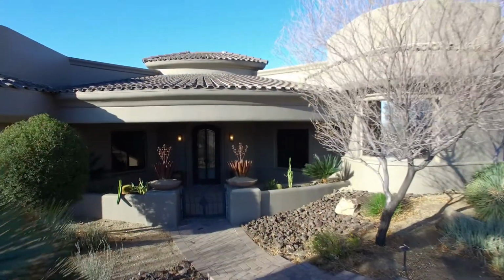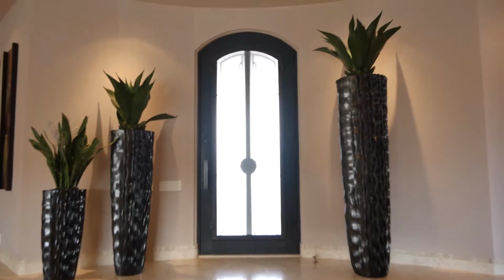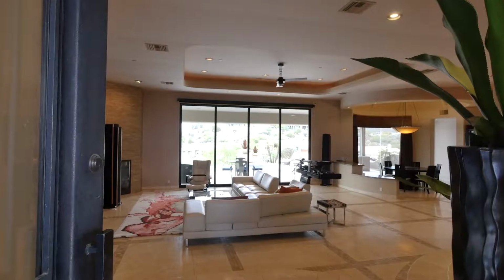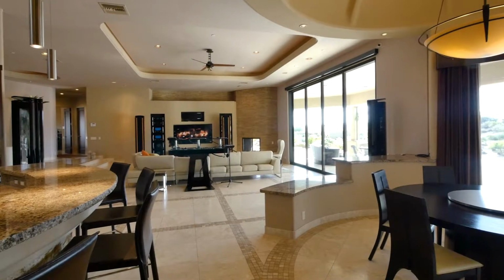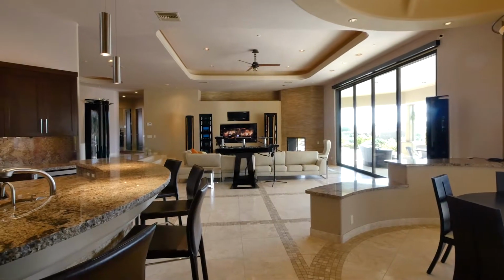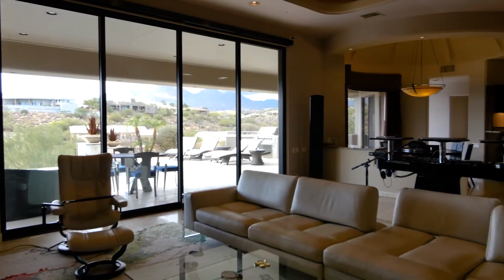The modern architectural lines lead you to a front courtyard and through the large steel and glass front door, where the true quality of the interiors is revealed. You are immediately struck by a beautiful open floor plan with a wall of windows welcoming the spectacular desert vistas.